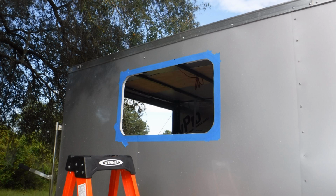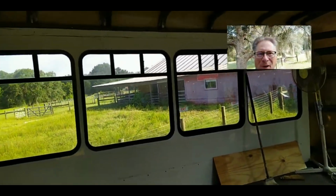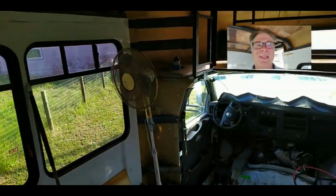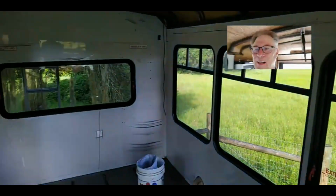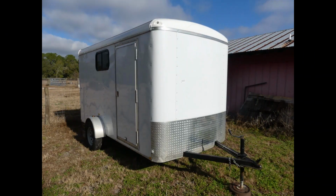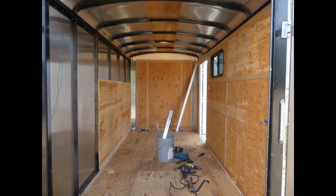So some of you might remember my video from last year talking about converting a shuttle bus to a camper, and I put that on hold. I'm still thinking about doing that. Well, I hope to get back to that project soon. Anyway, so I bought this, a 2018 Mirage 6-foot by 12-foot cargo trailer, and I spent 6 months outfitting it.